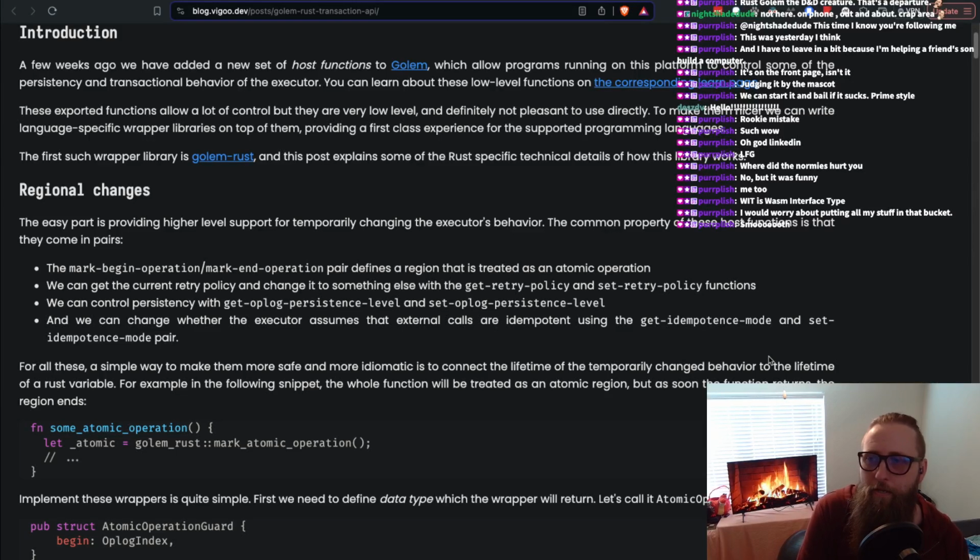Okay. Introduction. A few weeks ago, we've added a new set of host functions to Golem, which allow programs running on this platform to control some of the persistency and transactional behavior of the executor. Executor, probably executor. I guess you can say it both ways. You can learn about these low-level functions on the corresponding Learn page.